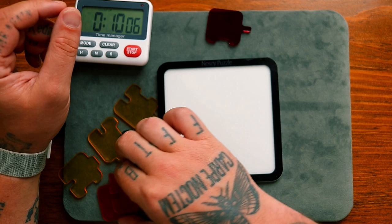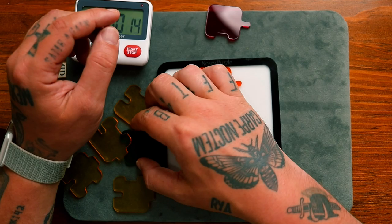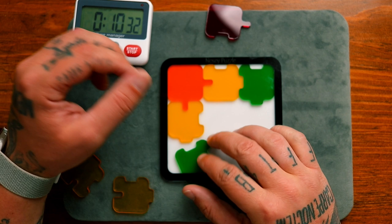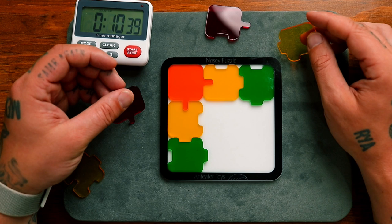Restart. Orange piece must be number one. Because you see, it can't be here because if it attaches to one of these things, then there's no room for any other piece to fit. So it must be in the corner and then it must be followed up with a yellow. Orange, yellow, green, right? But then I've got two reds left and two yellows that need to fit.